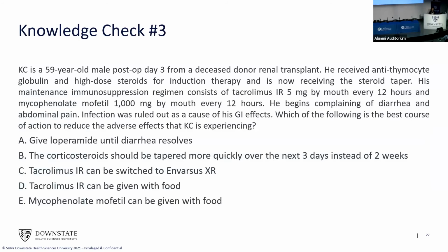And then the third and final knowledge check. So Casey is a 59-year-old male post-op day 3 from a deceased donor renal transplant. He received anti-thymocyte globulin and high-dose steroids for induction therapy and is now receiving a steroid taper. Maintenance immunosuppression consists of tacrolimus and mycophenolate. He begins complaining of diarrhea and abdominal pain. Infection was ruled out as a cause for the GI side effects. So it was not infection. So what is the best course of action to reduce the adverse effects that Casey is currently experiencing?